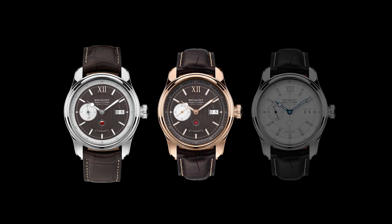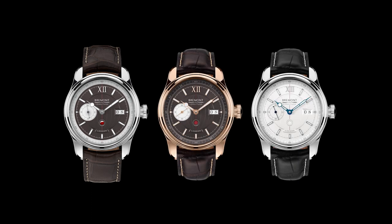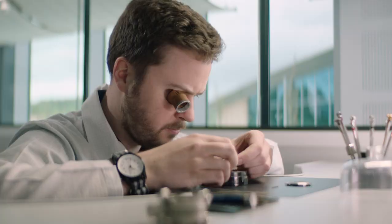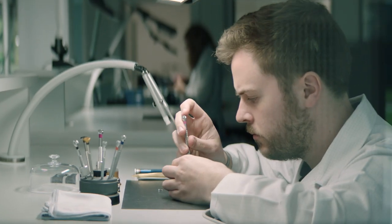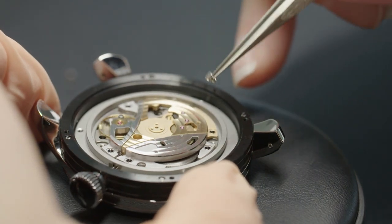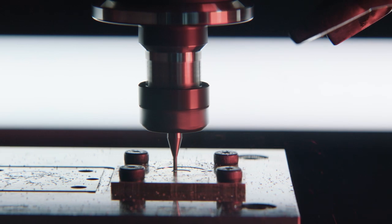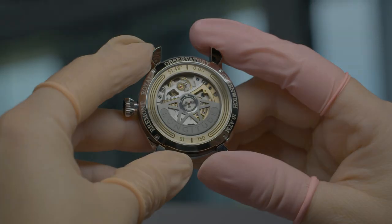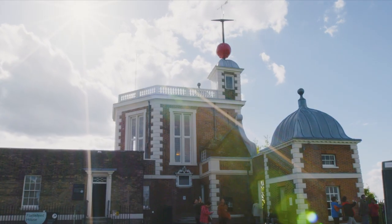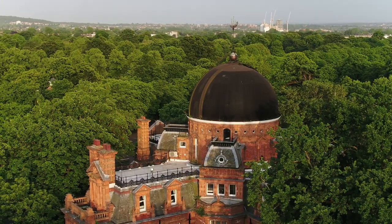With 150 steel, 75 rose gold, and 75 white gold pieces available, the Longitude is the first limited edition to be produced at the Wing and represents an incredible leap forward for British watchmaking. The Bremont Longitude marks the first time any UK movement manufacturing at scale has been done in 50 years, since Smiths in 1971. Bremont is delighted to have formed an ongoing partnership with Royal Museums Greenwich, to whom a portion of proceeds from the limited edition Bremont Longitude will be donated.